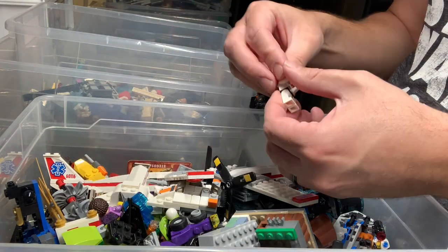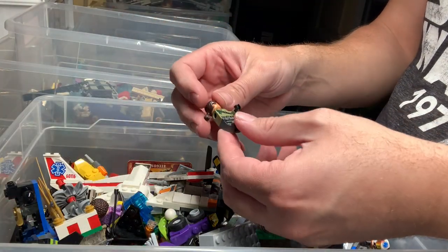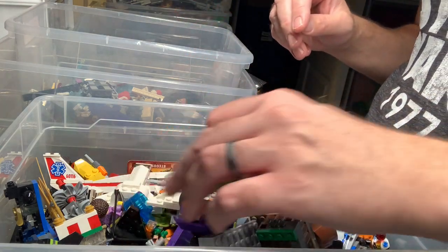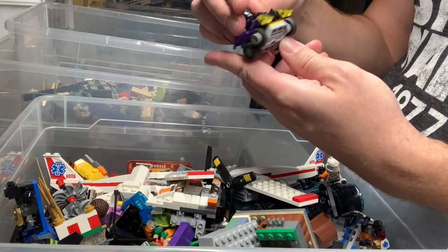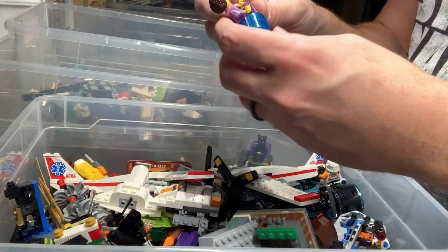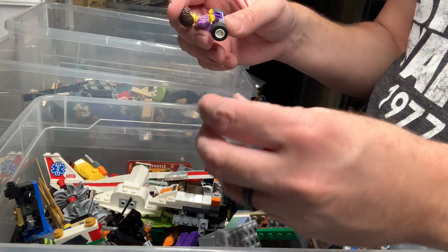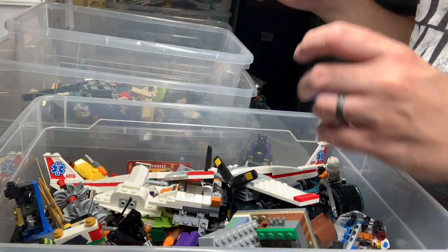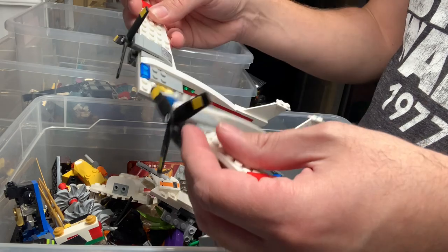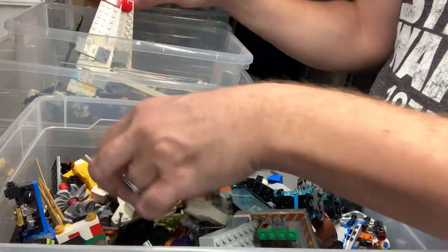Another clone. You guys know I love finding that. There's, oh, he's missing his arm. But he's in here. I'm sure that won't be a problem. An interesting piece that is. Don't think it's Lego. This looks like a random airplane. Put it right there for now.